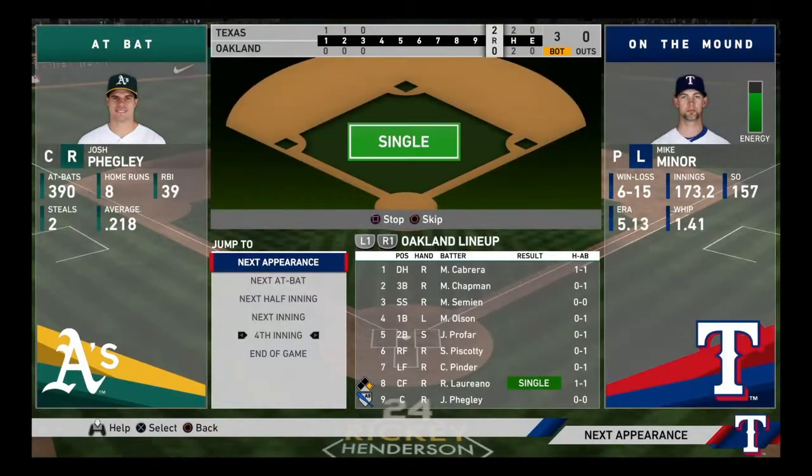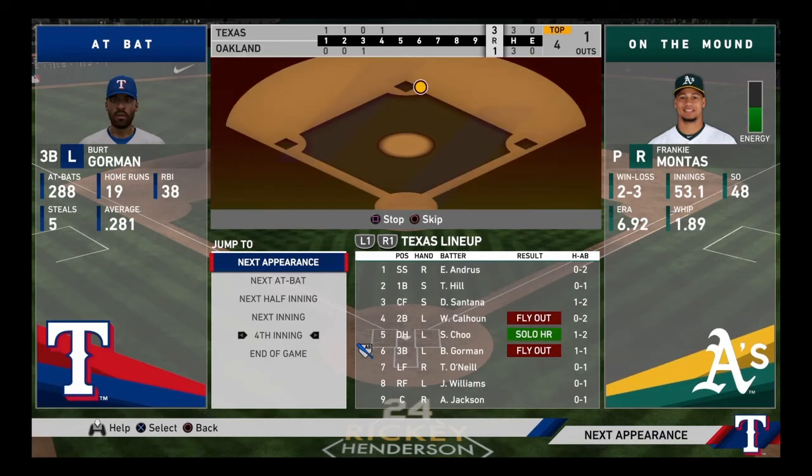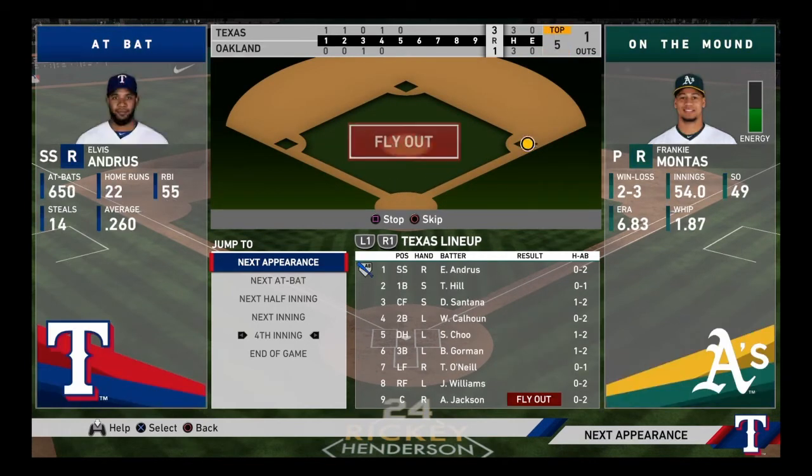Good pitches. 3. Out. He's out. Got it. That hit him. He's got through. Out. 3. Out.